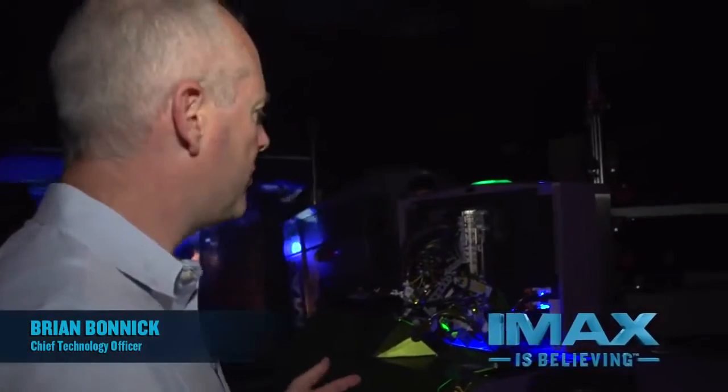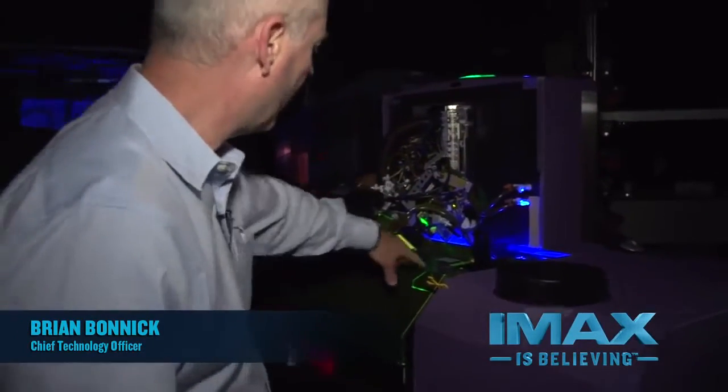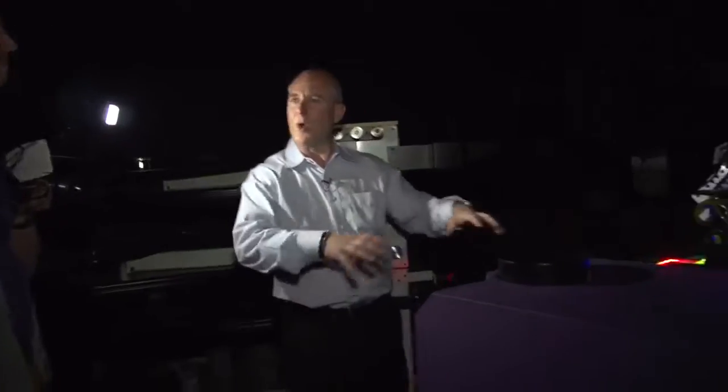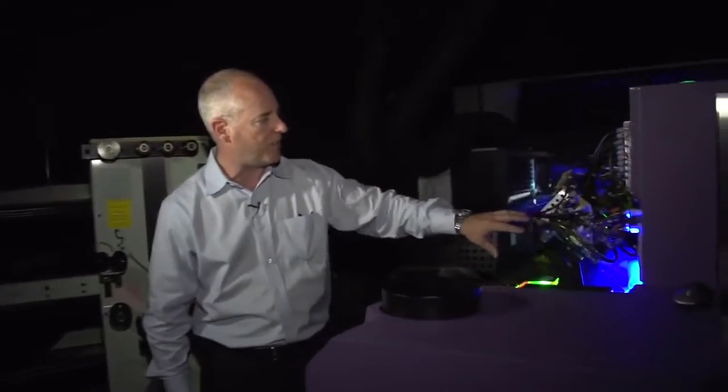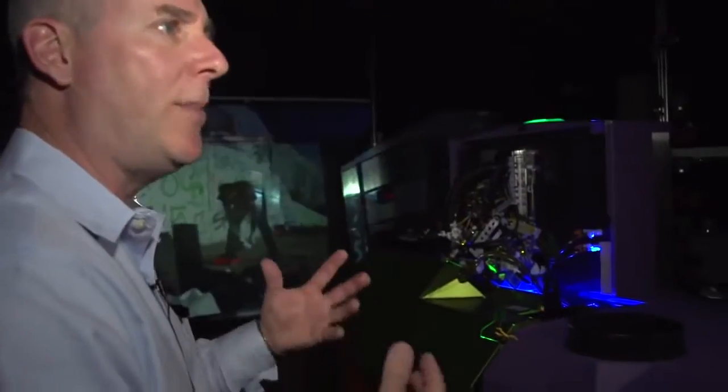Wow, what are we looking at here, Brian? This is our prototype laser projector, and you can see here a blue channel of color, a green showing through here, and a little bit of red down there. They all get combined and fed through the optical engine here, out through the lens onto the screen. It's a crude prototype, not reflective of what we would productize, but it shows proof of concept, and we use it as a test bed to test how far we can push the limits of the system.